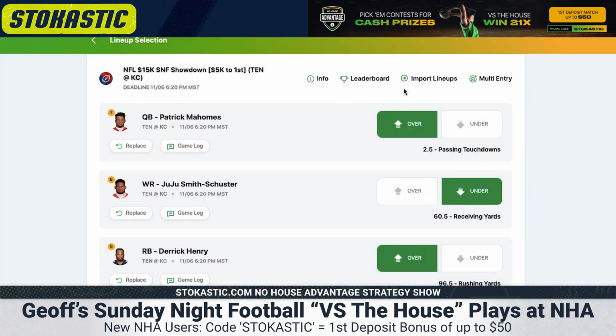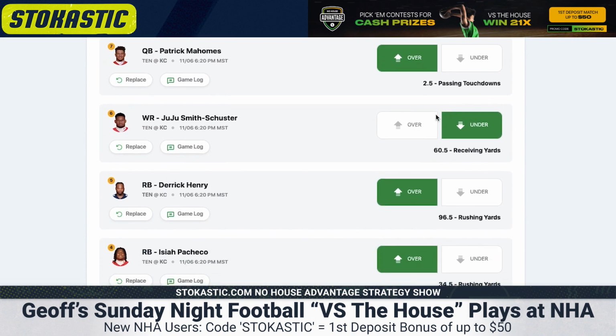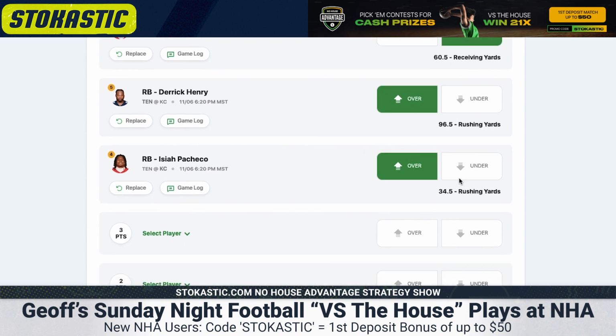So those are going to be our picks for this Sunday Night Football. We're going to go Patrick Mahomes over 2.5 passing touchdowns. And again, don't mind the under 0.5 interception total there either. JuJu Smith-Schuster under 60.5 receiving yards. Marquez Valdes-Scantling over 45.5 receiving yards. Kind of a play you could play with that. Then we're going to go Derrick Henry over 96.5 rush yards. Isiah Pacheco over 34.5 rush yards as well.